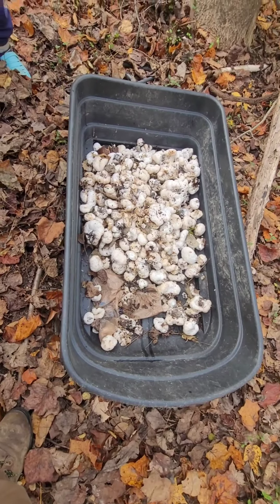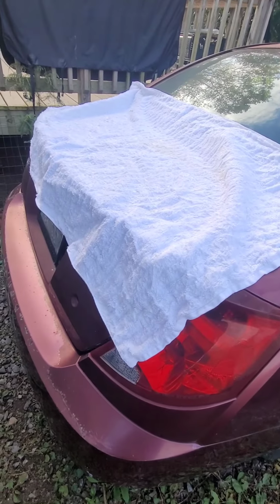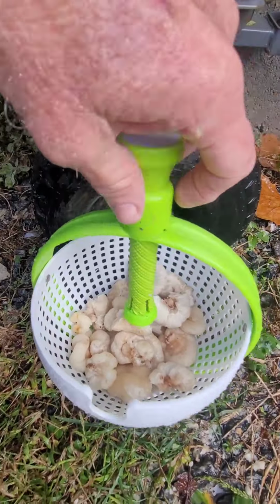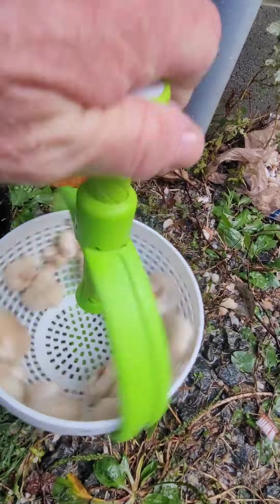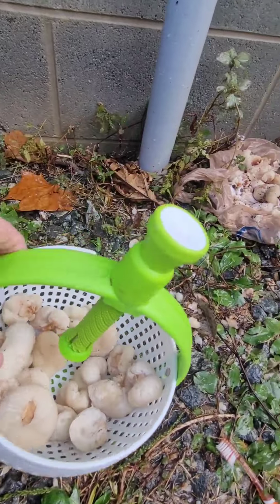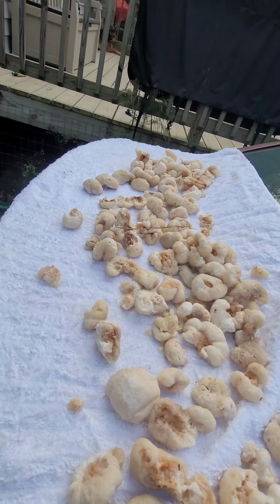Yes, it is. Now comes the fun part, washing them off, and then according to what I've read, I gotta lay them out to air dry for a couple hours. I get about half a colander full here. I get this little spinning colander, and I can help drain some of the excess water off. That way it won't take as long to dry when I lay them out. And then I've just been dumping them right here and spreading them out. Give them a couple hours to dry.